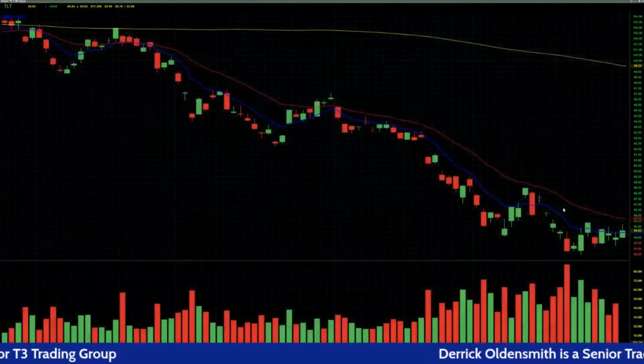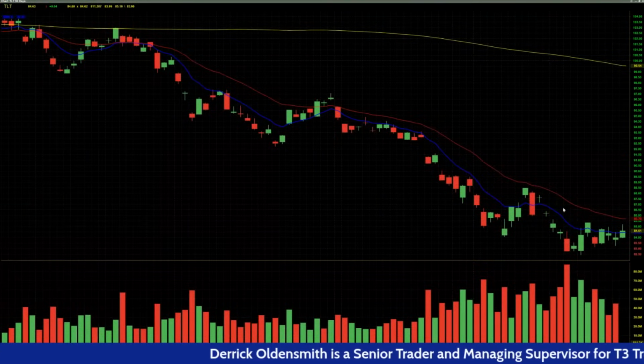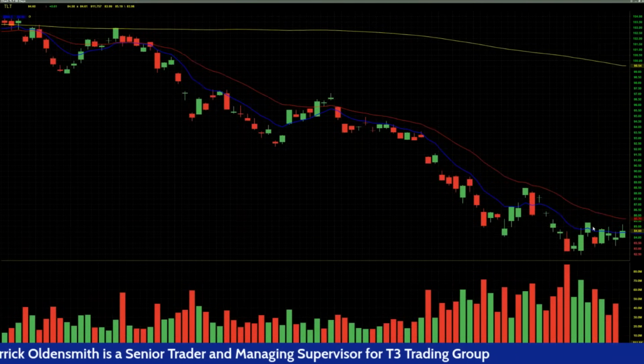This TLT here has stabilized finally a little bit for the last week or so. If you're looking at the TLT ETF, $85 is a really important upside level near term. 83 is a really important downside level. So we're testing this 85 again a little bit this morning.